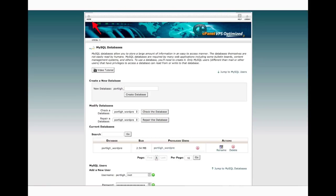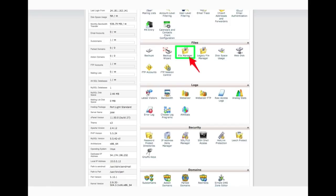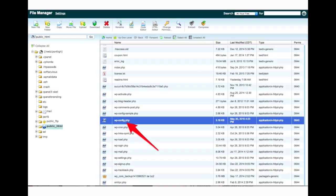Then you can go ahead and click up in the top left and click Home. And now we're going to go into the File Manager to compare the settings in WordPress to the things that we've just noted. So click File Manager, then find wp-config.php. Click on that so it's highlighted in blue, and then click Edit up at the top. You can also do this through FTP if you're more comfortable with FTP.